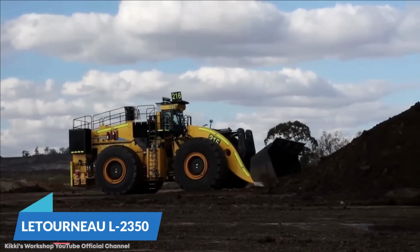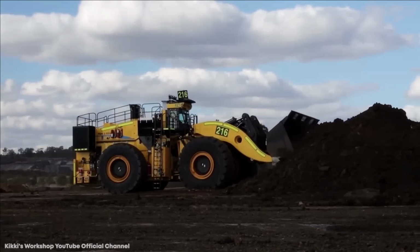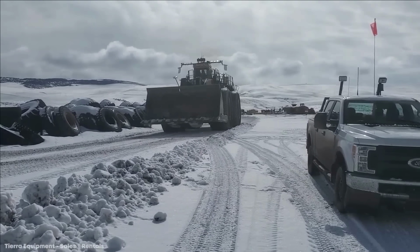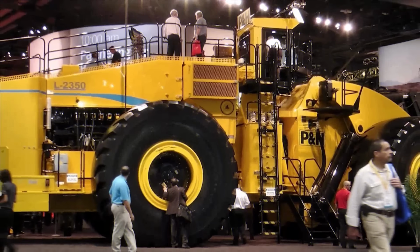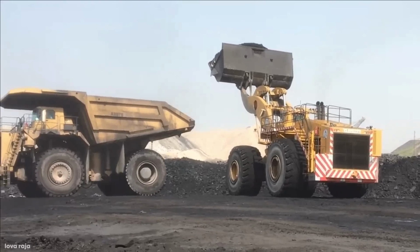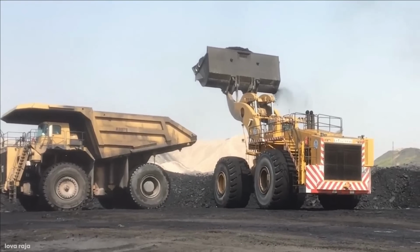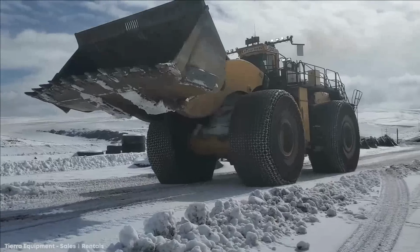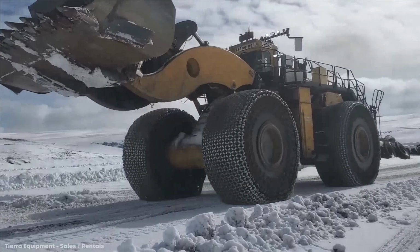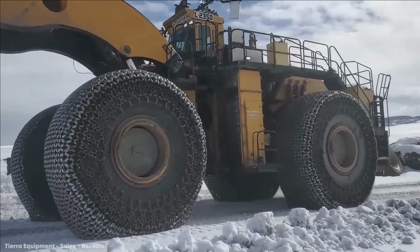Number 6. LeTourneau L2350. As a result of LeTourneau's acquisition by Komatsu in 2017, the L2350 was for a long time acknowledged as one of the largest earth-moving machines on the planet and was officially recognized as such by Komatsu and other bodies. Known for its sheer power and size, it is a loader that has achieved world records and was designed for use at surface mines in order to load ultra-class haul trucks that can carry up to 400 tons of material.